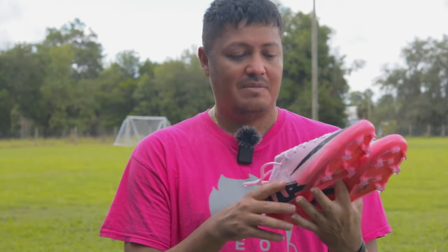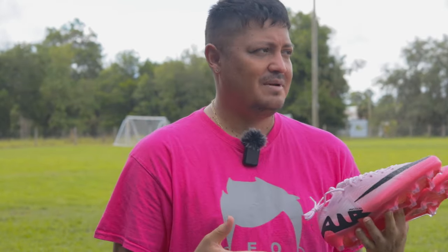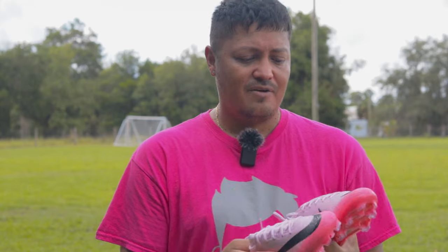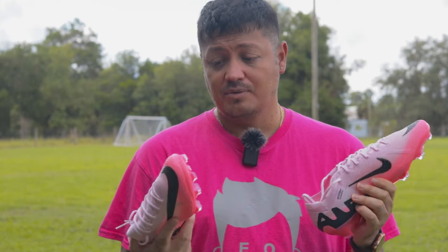You can't go wrong. Maybe you don't want this colorway. I know maybe it's too loud for some people. Some people don't want to wear the pink. I get that. But if you can find an older colorway on sale, these are really good, great boots.